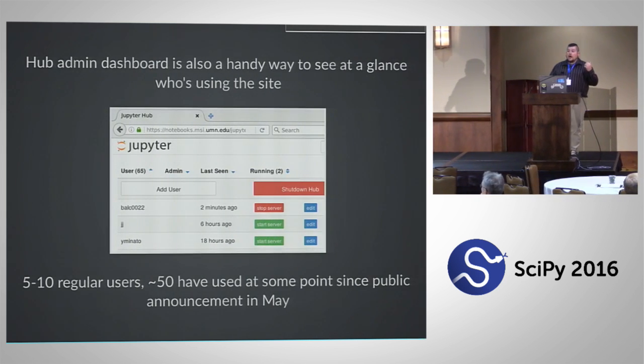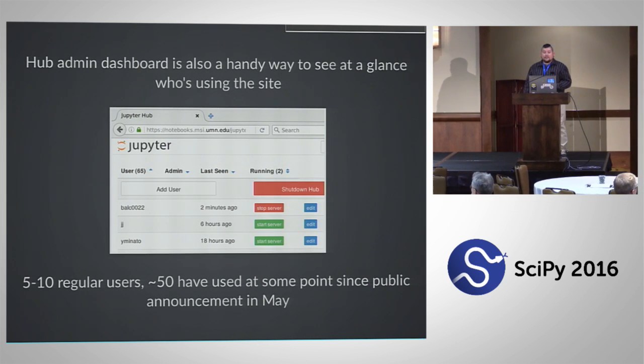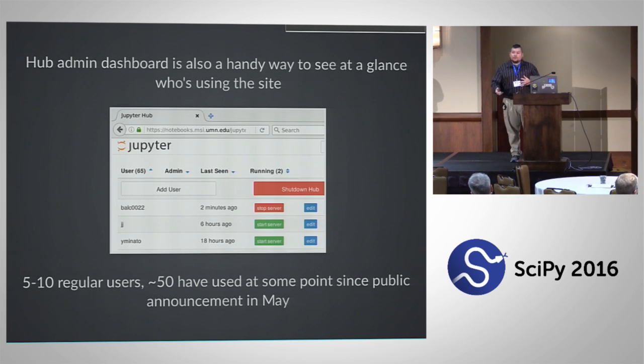The JupyterHub hub itself actually has a really nice dashboard as well, which is a handy way to see at a glance who's using the site. And just by looking at that every so often, I can see that since we announced this in May to our users mailing list, we've got 5 to 10 regular users and about 50 who have used it at some point since then. So I'm counting that as a pretty good adoption curve compared to other things we've rolled out.